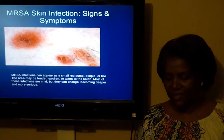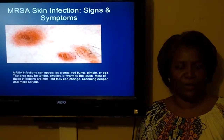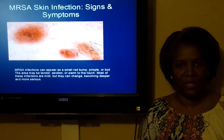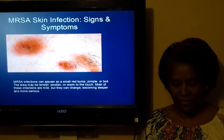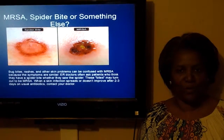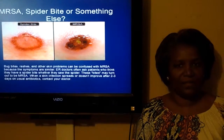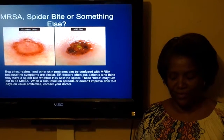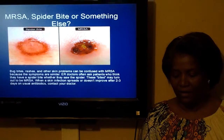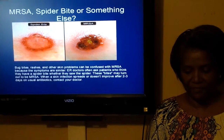I would like to tell you some signs and symptoms of MRSA. With MRSA, there is some redness, some pimples, also pus and boils, and it is very warm to touch at times. It's sometimes mistaken for a spider bite. If you notice on the screen, spider bites and MRSA are very similar but very different. MRSA is treated with several antibiotics regarding the MRSA bacteria.